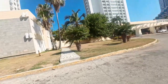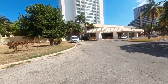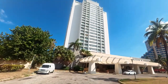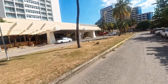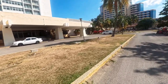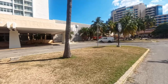I thought the sign in front of it was the name, but there's one right next to it. Let's see what the name of this one is called. Oh, it could be the same one. Please let me know if you guys have been inside these hotels here. Comment down below if it's worth it, because you know they're not gonna let me record, at least for me to see the lobby and what it looks like on the inside. So that's why I'm not even gonna bother going in.